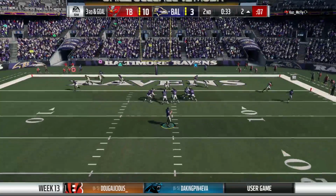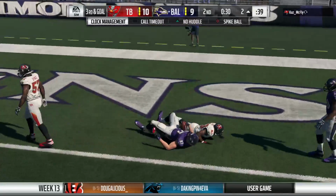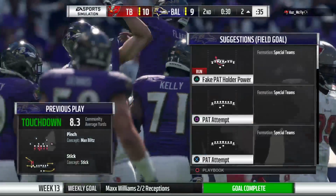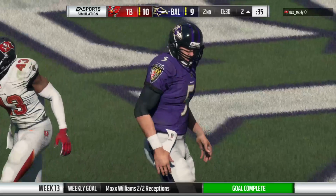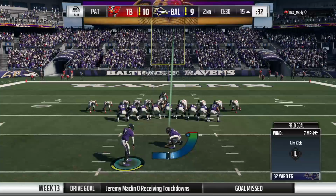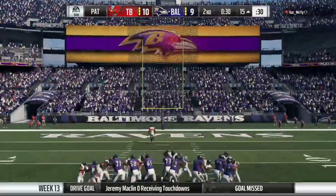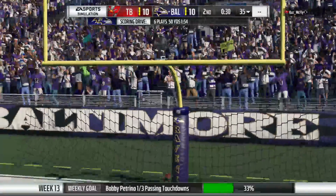Now Flacco. And this is caught. Touchdown, Baltimore. Max Williams, his 4th touchdown on the year. And the Ravens are an extra point away from tying the football game. Justin Tucker for the extra point. And he'll put it through, and that evens us up at 10 apiece.